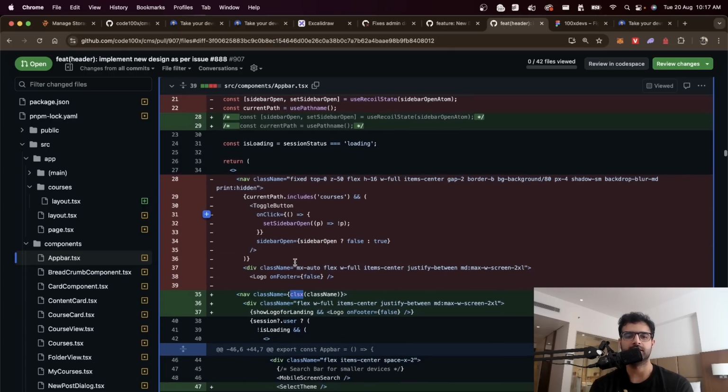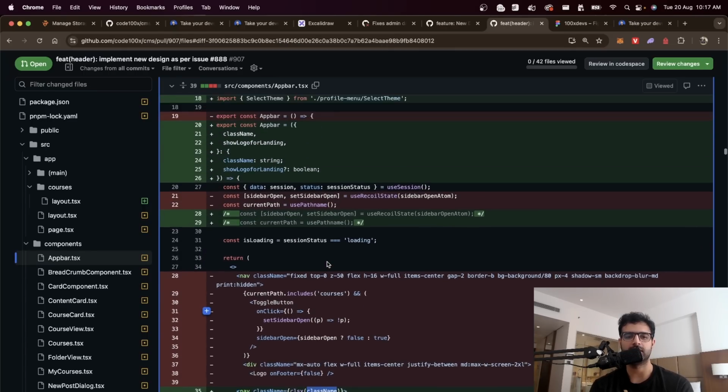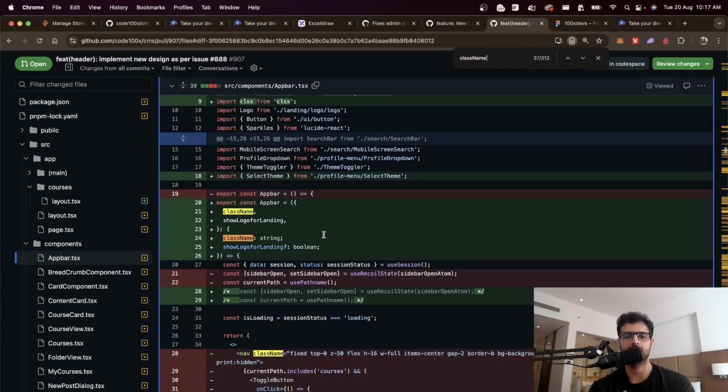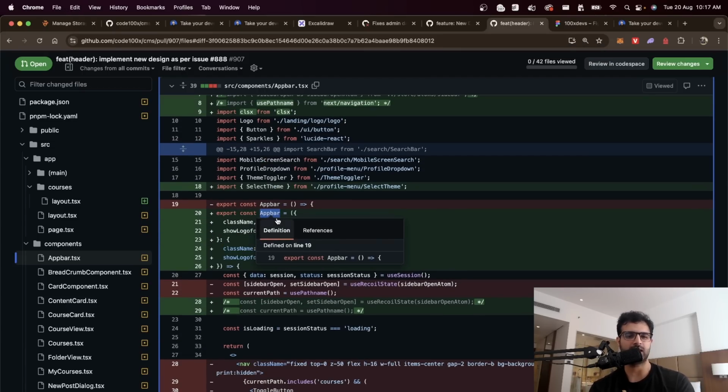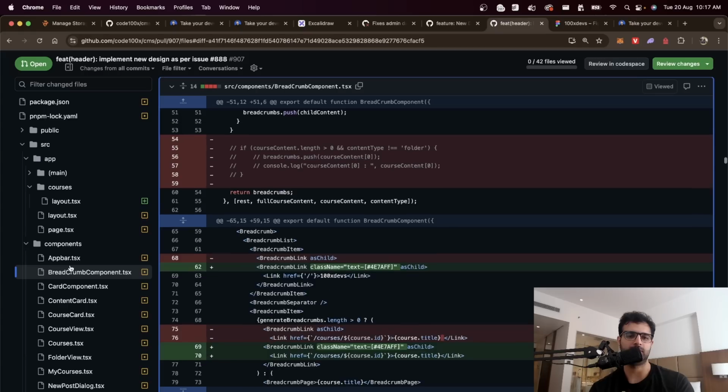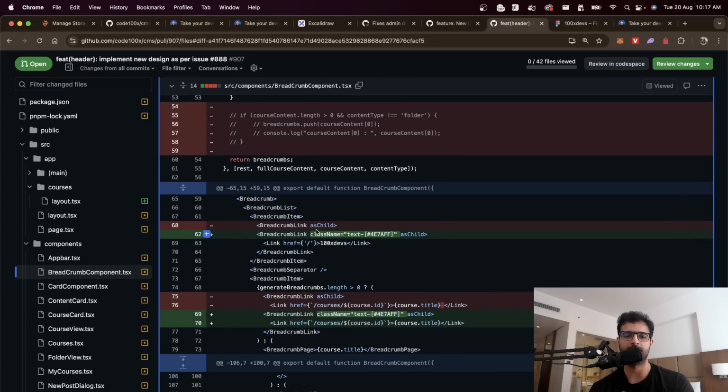And what is class name here? It comes as an argument. App bar class name equal to, okay, just pass it in from whoever is using it. That makes sense. Love it. Removing comments.